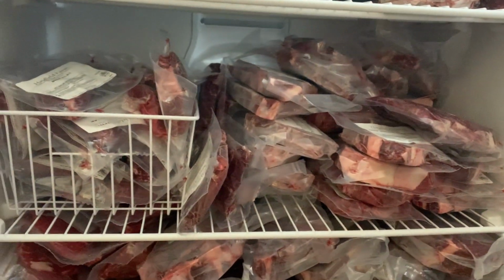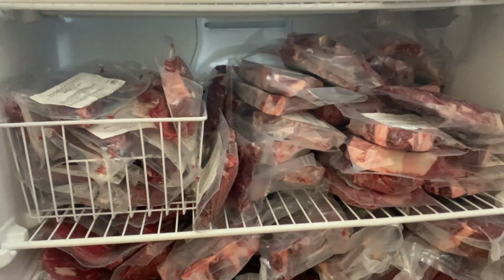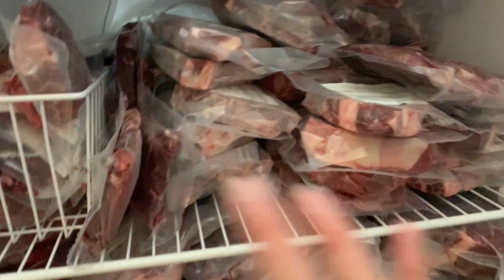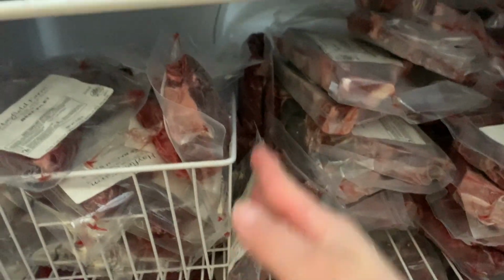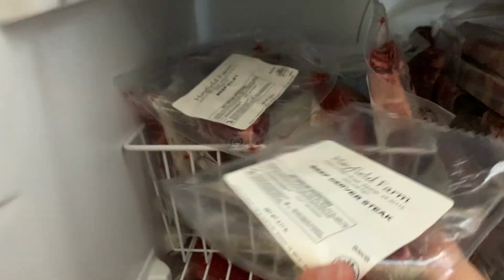We were buying some things the other day for this type of thing, but I didn't want to buy too many baskets before I knew exactly what I needed. This is sort of like, all my flat irons are right here. These are my little baby steaks. And these are the really little ones. These are the ones my kids love.